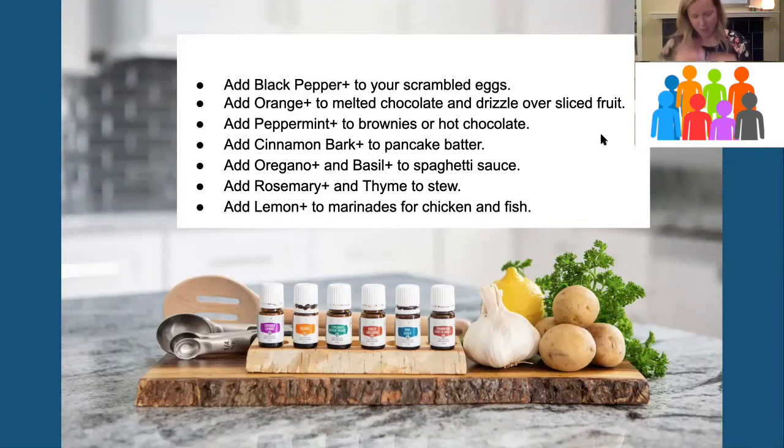Another suggestion is adding Orange Plus to melted chocolate, drizzling it over sliced fruit. How can you do that if you don't have an essential oil, right? How can you add orange to something? It's not very common that you can. This smells exactly like the most delicious orange you've ever had. You know when you get the crappy oranges? You know when you get the orange or the clementine and you open it up and it's so dry? Oh, it's the most annoying thing ever. This isn't going to happen with your Orange Plus, I'll tell you that right now.